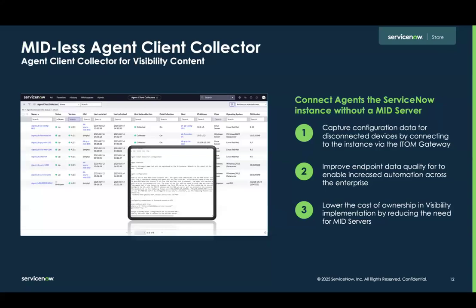And now we'll get into the following big feature, which is the MID-less agent client collector. This is a major feature, and I'm so glad that I'm presenting this to you because a lot of you have had previously doubts about deploying the agents whenever you needed to then maintain the MID server that you use to basically connect that agent to the ServiceNow instance.